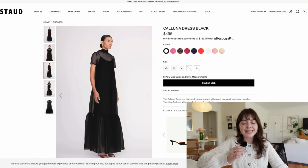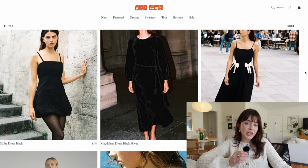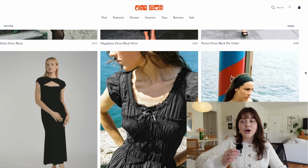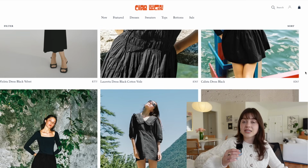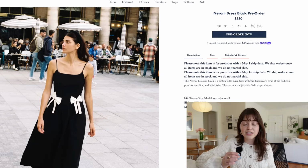It felt fun. It was not a funeral appropriate dress because of the cut and texture of it, so I feel like that is definitely something to have in mind if you are someone that likes to wear black. I like to wear black, so I support you.